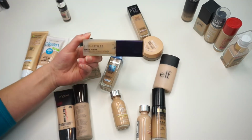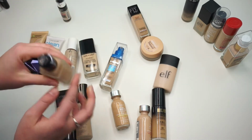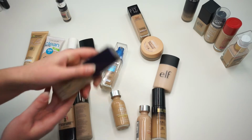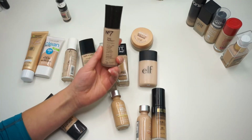This is a very dark one, the Fiona Styles Matte Finish, but I love using this to mix in with light foundations. Like, it is so dark. You guys, I use this foundation almost every day to mix in with other foundations, so I definitely am keeping that.